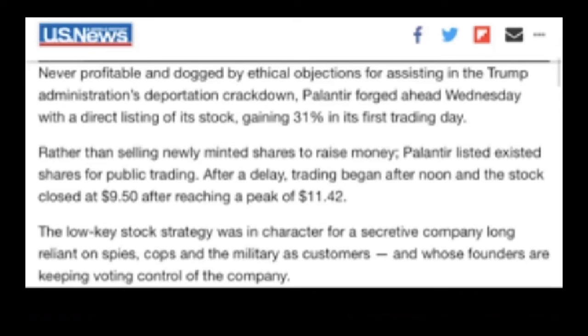So what he's saying there is that Peter Thiel continues to have a lion's share of the company's stocks, and he doesn't want to create any more stocks to give other people power inside of the company. He's rather relisting stocks that he's already had so that other people can buy stocks, or that he can buy more of his own stock back.